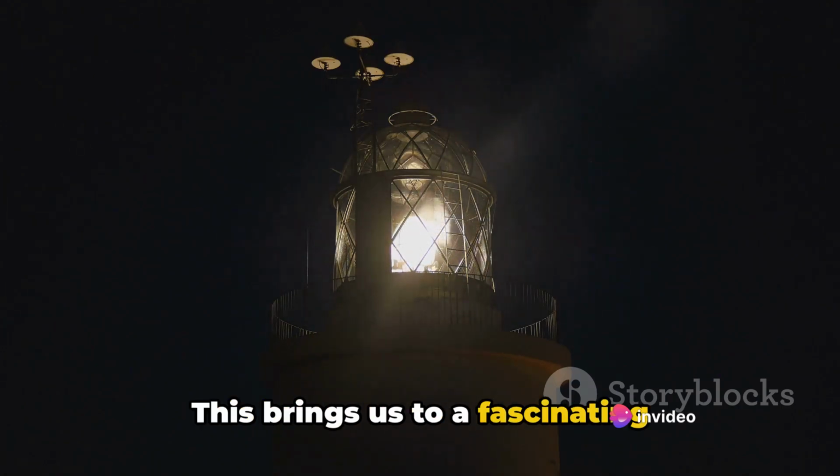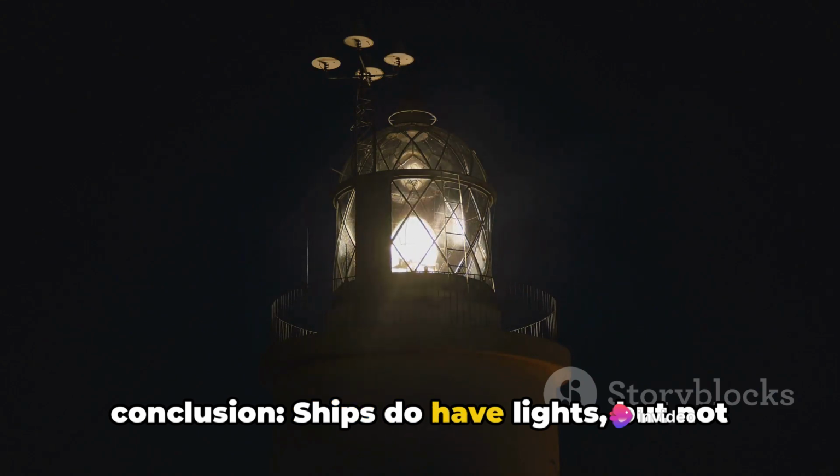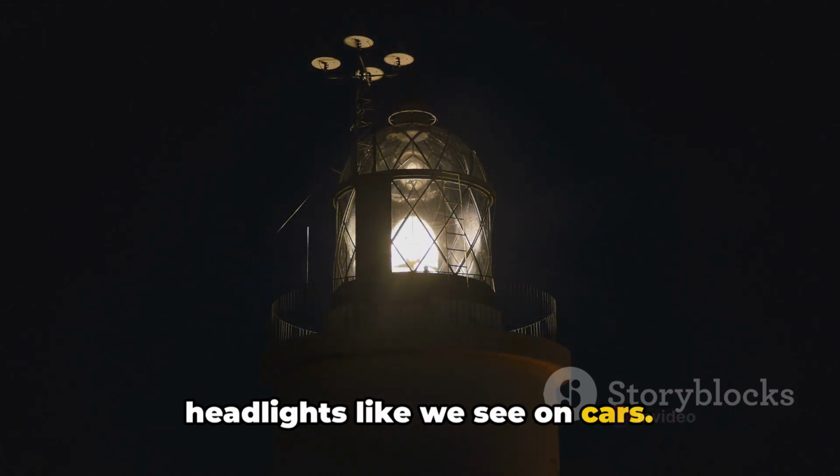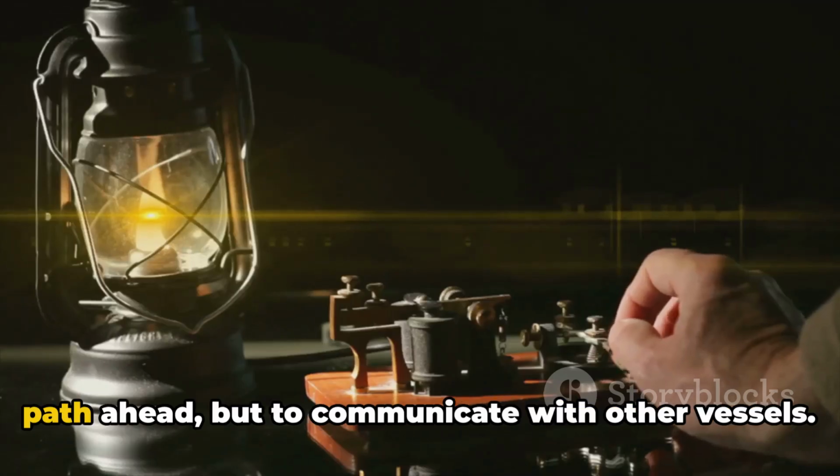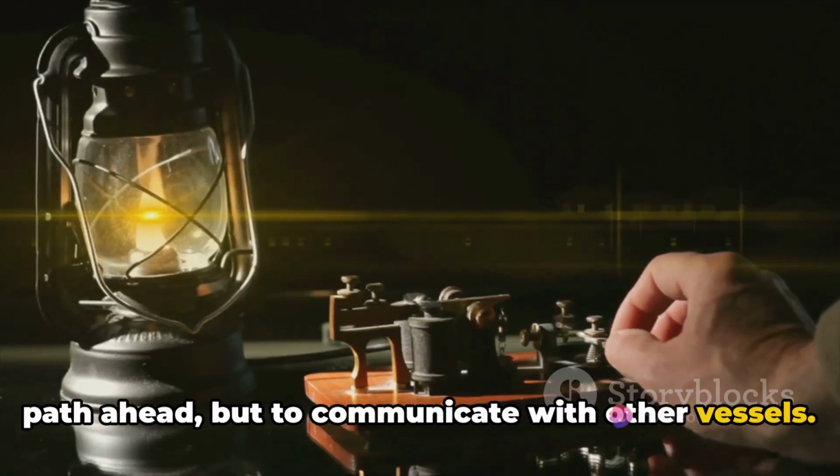This brings us to a fascinating conclusion. Ships do have lights, but not headlights like we see on cars. They have their own unique lighting system, designed not to illuminate the path ahead, but to communicate with other vessels.